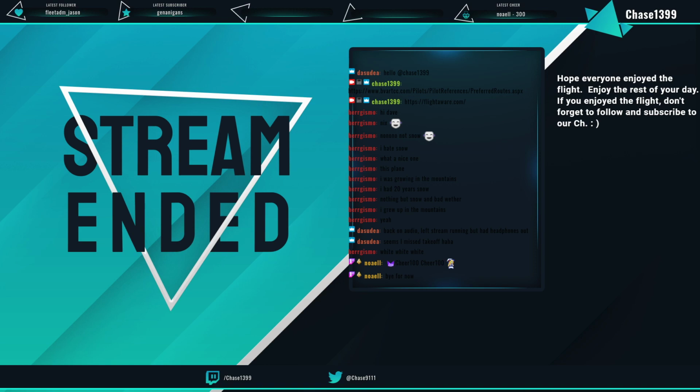Sky 6250, turn right heading 140, vectors to 16 right, low crossing. Heading 140, 6250. W1632, turn right heading 070. Sky 6250, 4 miles north of the fix, maintain 6,000 until established on the localizer, cleared ILS runway 16 right approach. W1632, maintain 6,000.